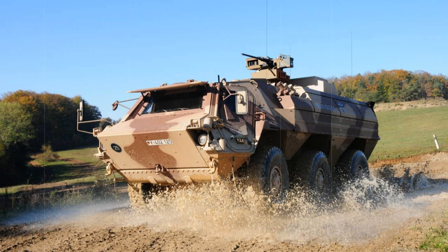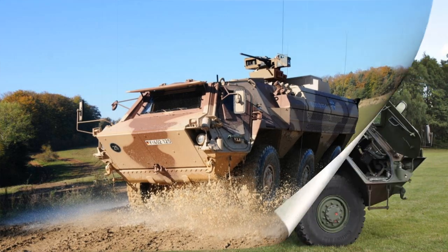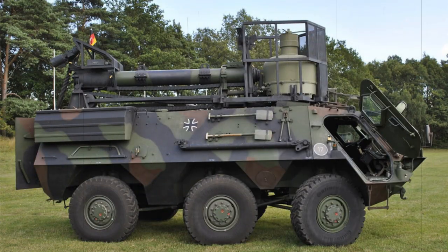Power steering is utilized on the forwardmost two sets of wheels and appliqué armor is available for added crew protection as optional.